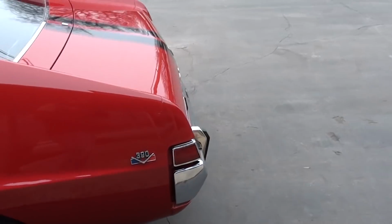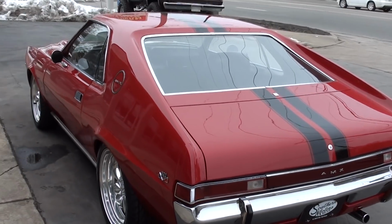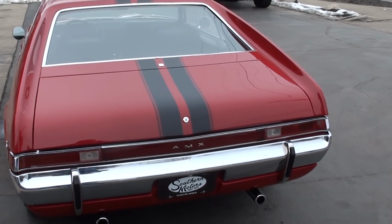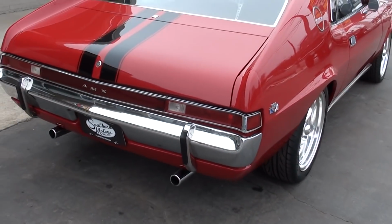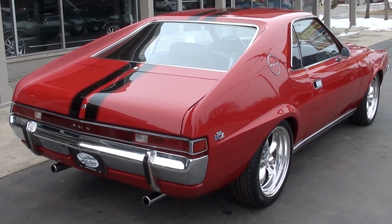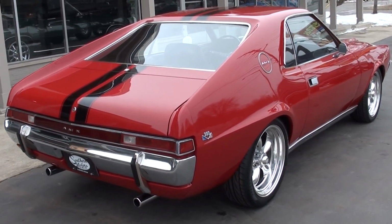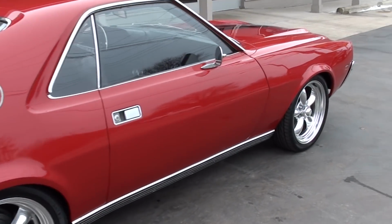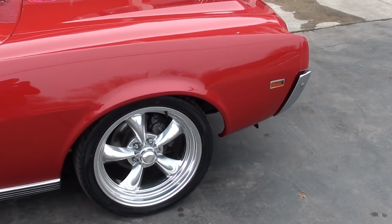Factory Matador red car. It's got the black striping that goes across the hood, roof, and deck lid. Factory black vinyl interior. Again, original 390 Go Pack car. Very nice. It's tough for me. Most of the time when I look at these cars, guys, they're pretty beat up. And this one's slick. This one is very, very nice. Gorgeous Matador red paint. Very nice interior. Car runs and drives excellent. It's got a nice little cam to it. They built that 390 up a little bit.